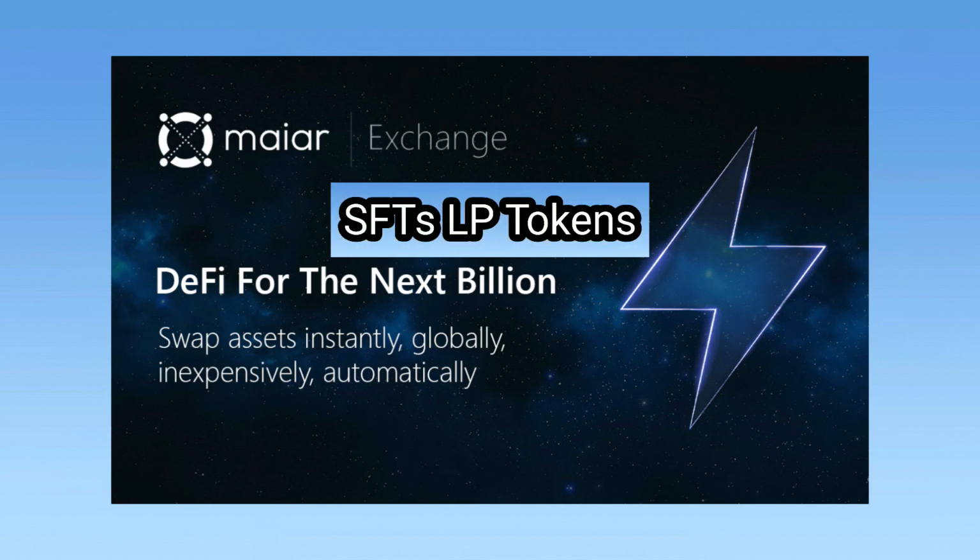SFTs, LP tokens, trade, collateralize. Providing liquidity on the Maiar Exchange gives you LP tokens, like most AMM DEXs. Uniquely in the space, the Maiar Exchange LP tokens are tradable. This means you can provide liquidity, then sell your position, or take a loan against it, using LP tokens as collateral. Awesome and a DeFi first, because of Elrond's unique ESDT, Elrond Standard Digital Token architecture.